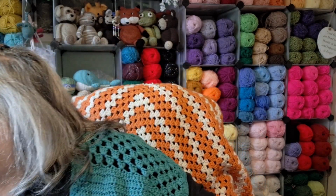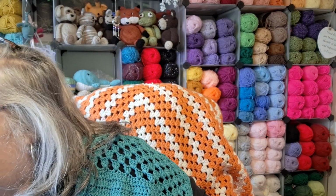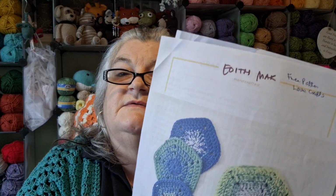Anyway, I looked on, was it Lovecrafts? Yeah, I think it's Lovecrafts. I tend to look on yarnspirations.com or lovecrafts.com, and they'll give you loads of crochet or knit free patterns as well as paid for patterns. So this is by Edith Mack, and it was just this one.